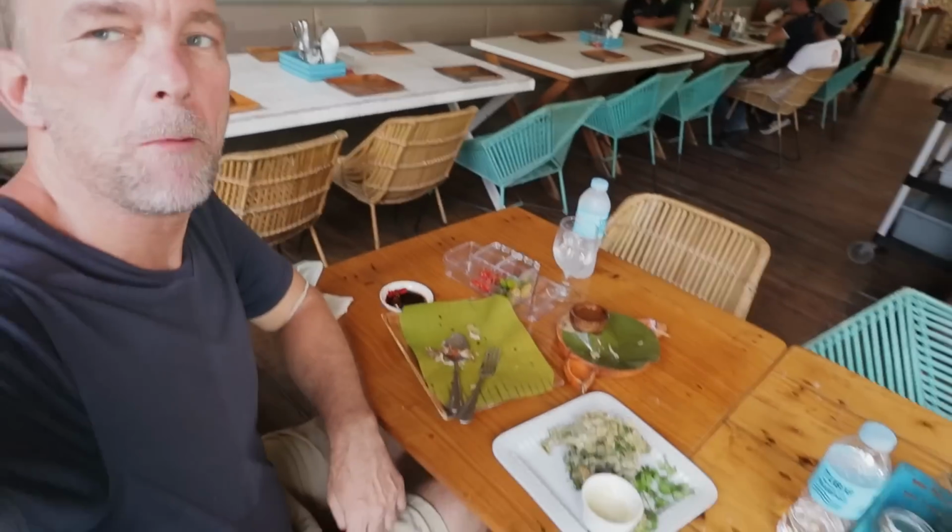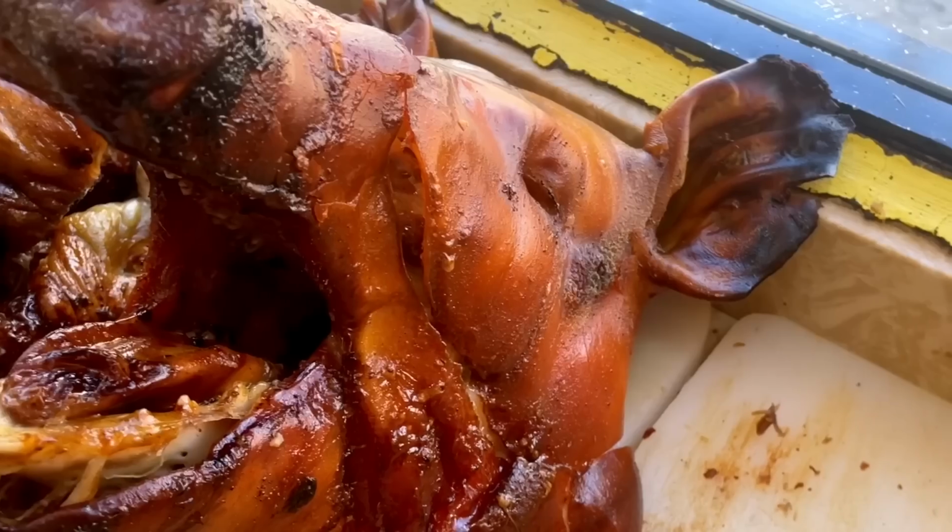Alright, we're finishing off here, the last of the lechon. And I am so full right now. I've eaten almost a kilo of lechon this morning by myself. But it's so good. It's just beautiful roast pork. It's delicious. Alright, so you can see, that's it. There's no more lechon.